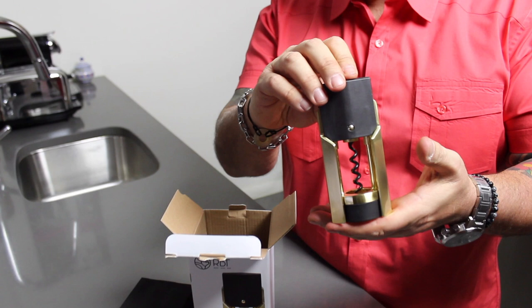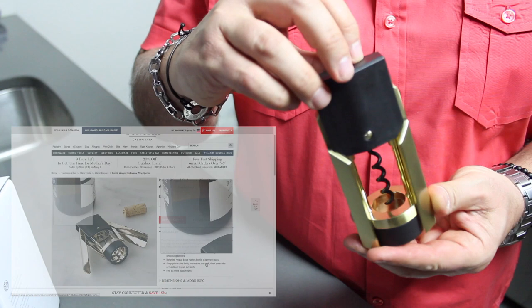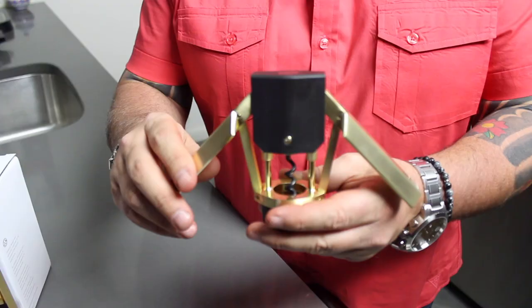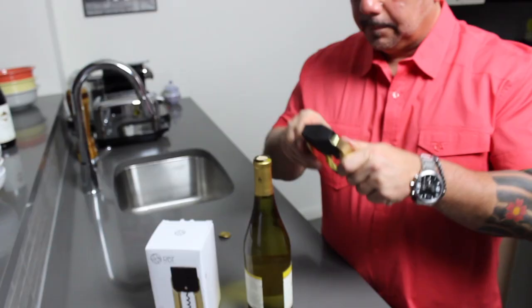This is the RBT Rabbit Wing Corkscrew. You can find it at several kitchen appliance shops like Williams-Sonoma, Sur La Table, as well as other high-end retailers. I purchased this one online from neimanmarcus.com for $50. It's sturdy brass-colored stainless steel with a black handle, slip rings, and a screw. Now let's see how it works.